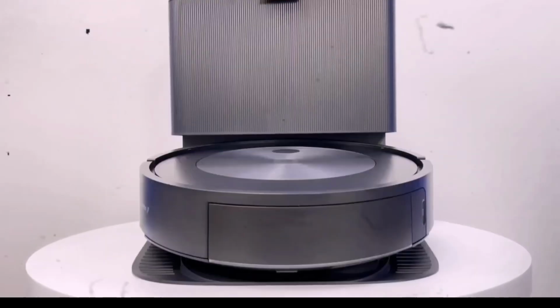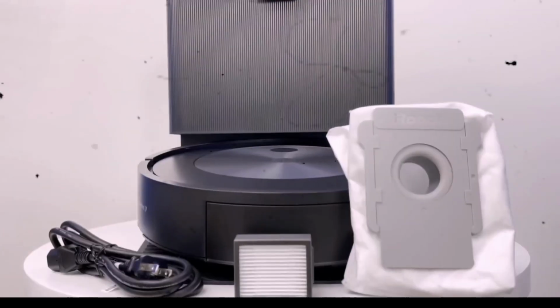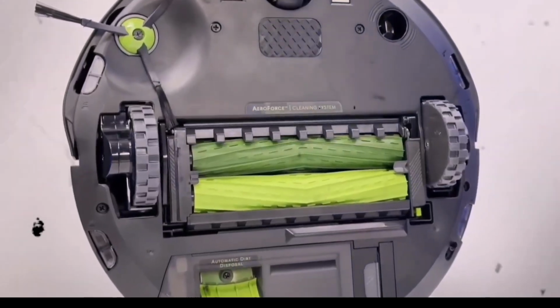And finally, taking our top spot at number 1 is none other than the remarkable iRobot Roomba J7 Plus. Imagine having a robot vacuum that not only cleans but also avoids messes like pet accidents or cables on the floor. This one does just that.